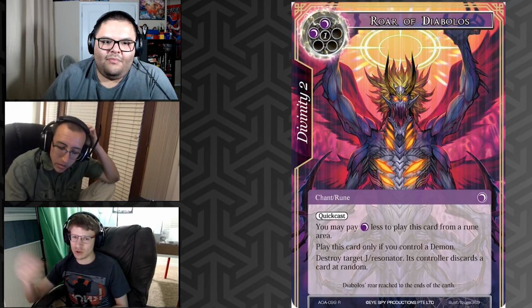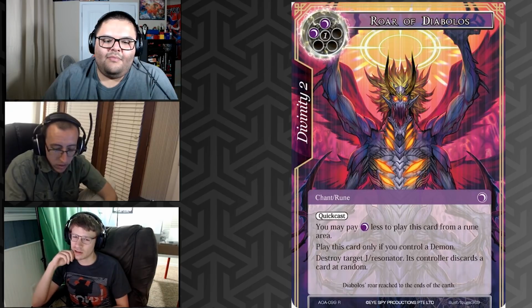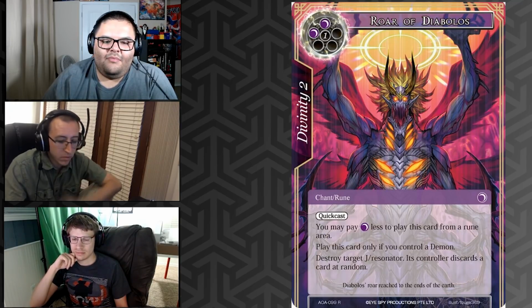That is actually a quick cast discard on top of destroying a J ruler or any resonator. So I think this is too much. The thing is, I think the restriction of play this card only if you control a demon is good enough that it's probably gonna be okay.